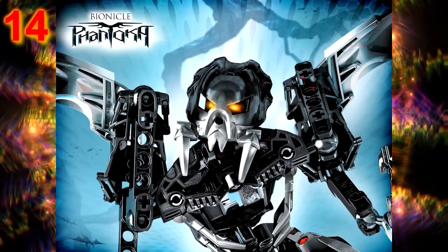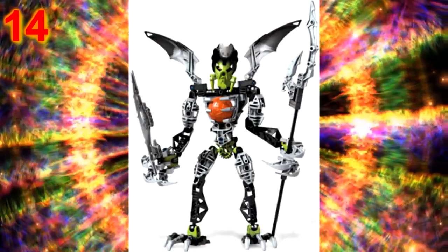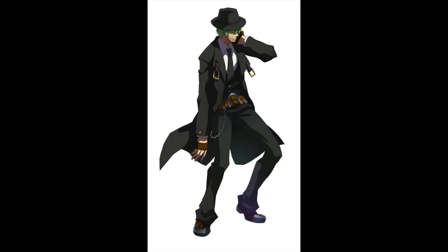I'm pretty sure they could have gotten away with just including normal arms and putting wings in the back of it. Or heck, take some inspiration from a clone of him, which would be Mutron. How do those two look like clones of each other? In the traditional Bionicle sense.